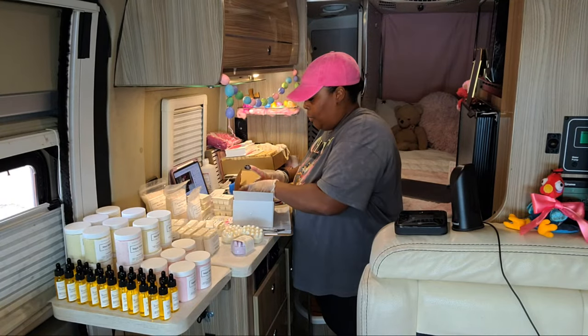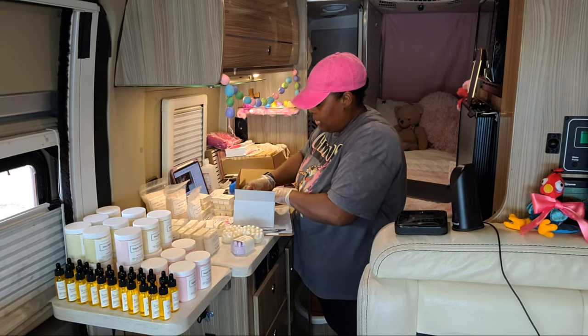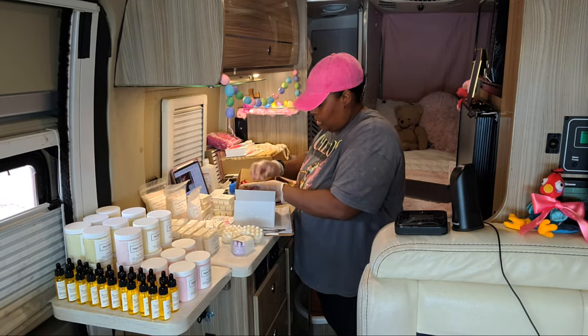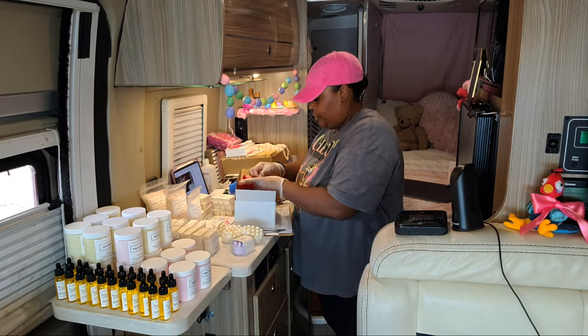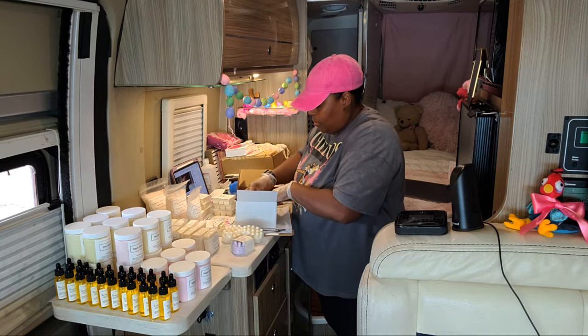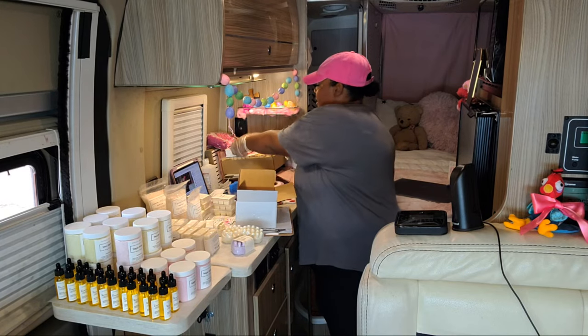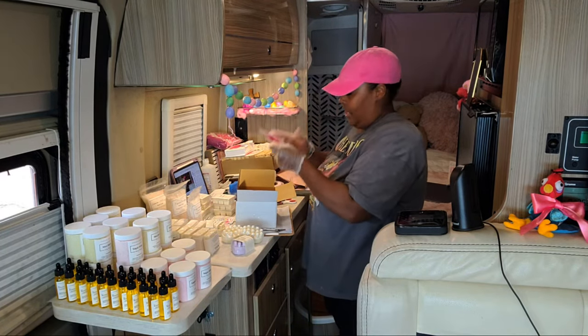So to help me keep up with the orders, once I place them in the box, I didn't stick that right. My gloves are sticking to this thank you sticker. I include a thank you note.